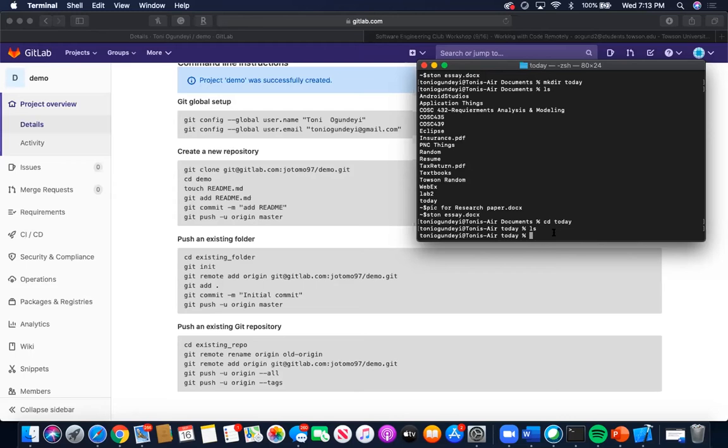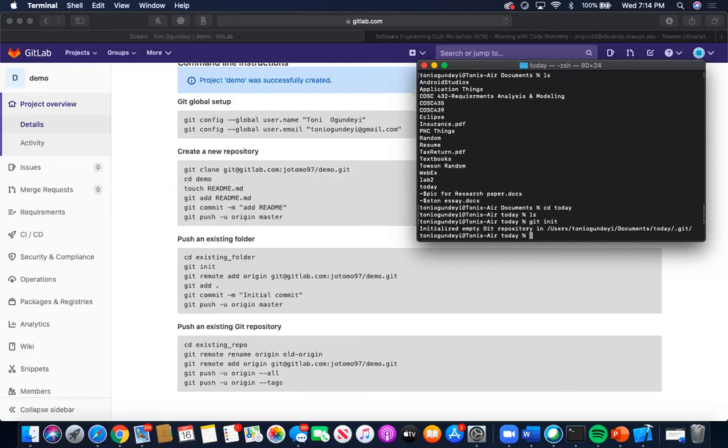There's nothing in there. I want to make a folder and put one in there. So that's what I'm going to work out of. But before I do that, I'm going to initialize Git in this folder. So I'm going to run git init, which will initialize the Git repository in there. And it's letting me know that this is an empty repository, that there's nothing in there, which is fine.